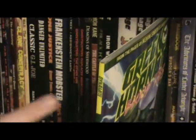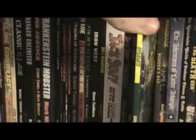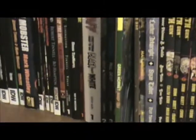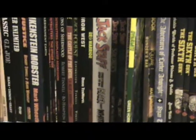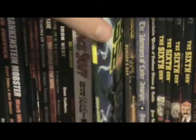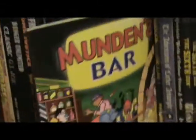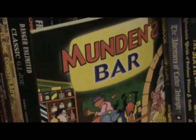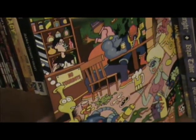It's been a while since I've read this, but I remember distinctly not liking it. And I'm also not a gigantic Green Hornet fan, but I feel like that book could have won me over if it was good, and it really wasn't. So, oh well. And then, Munden's Bar. This was fun. It looks very Simpson-y. It's not like The Simpsons.